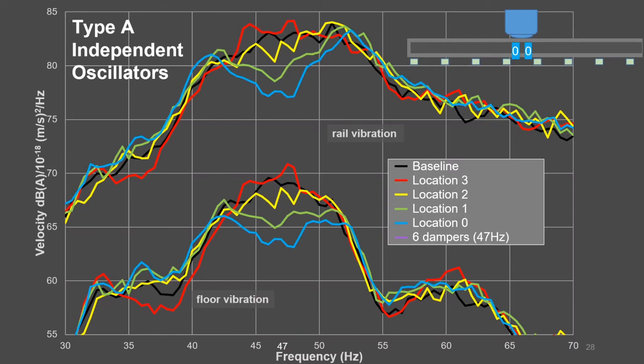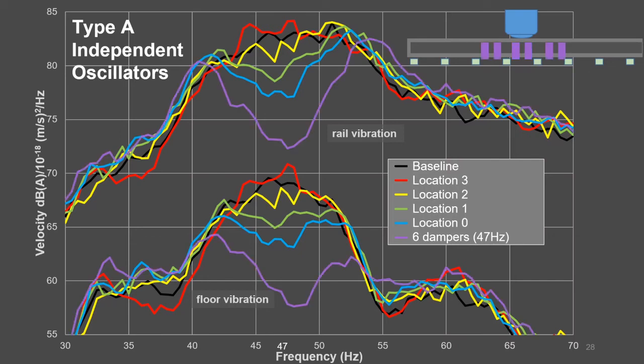The blue line with dampers installed in the middle spacing shows an even better vibration reduction. With 6 dampers installed within the effective length, more than 10 dB reduction was achieved at the tuning frequency.